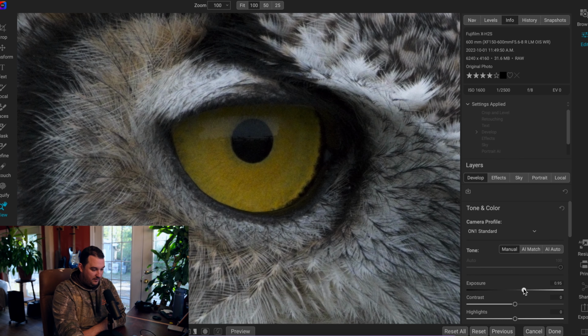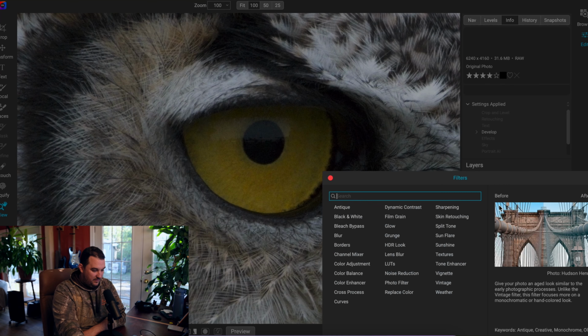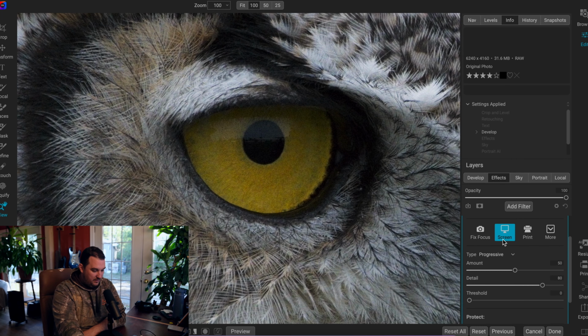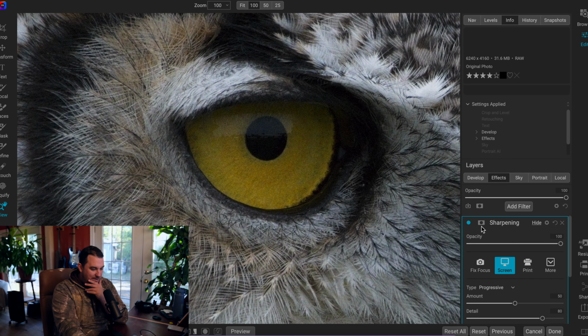It's pretty good. And then I'll show you, if you throw some sharpening on that, you can see there. So here is with the sharpening. That's just normal screen sharpening. There's without. So that really pops. And I think this is my thing too.